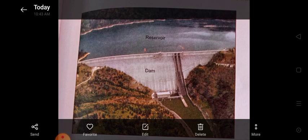What is the use of this steam? The steam runs generators to produce electricity. With the help of this steam, we are producing electricity.